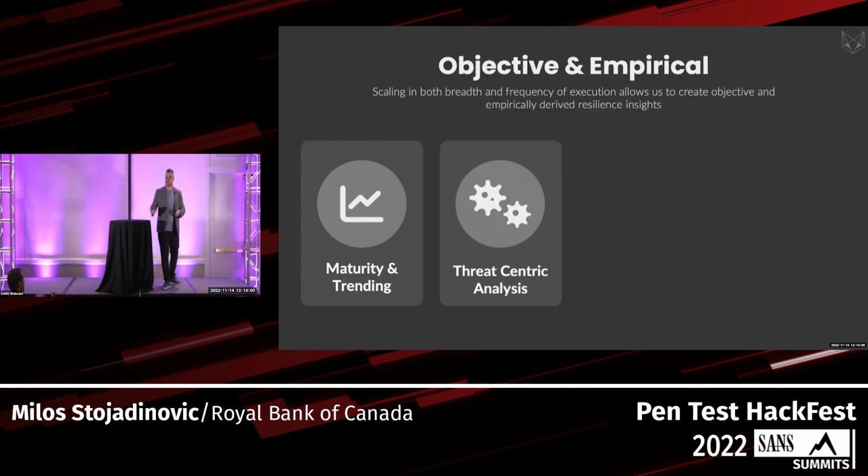So if I have 50 procedures that map to one technique, that's a pretty good confidence interval, assuming that I have a good spread of sophistication in those procedures. It's a pretty good confidence interval that if it says, hey, I have 83% detection there, 76% protection, I have some pretty good understanding of where I sit with respect to that technique being executed in my environment.